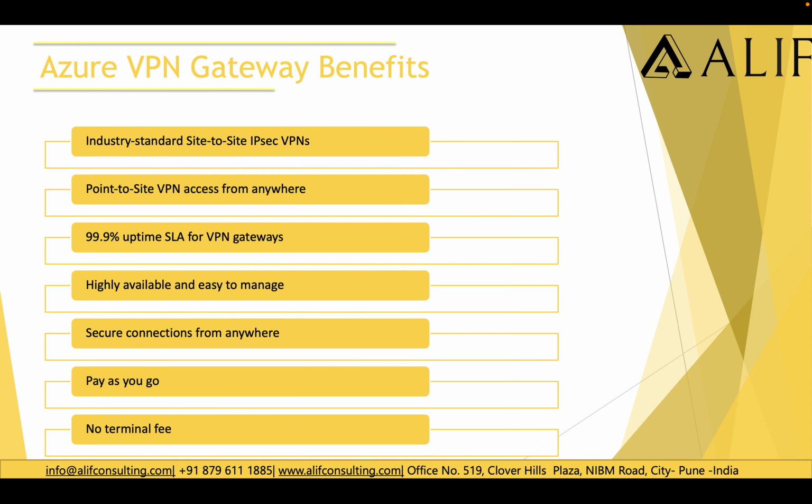Here are some of the benefits of having the Azure VPN Gateway. We can have a site-to-site IPsec tunnel. We can have point to sites from anywhere. We have a 99.9% SLA, highly available, easy to manage, secure connection from anywhere, pay as you go, no termination fees. So these are the benefits of having the Azure VPN Gateway.